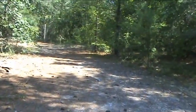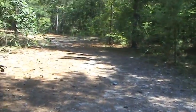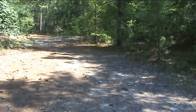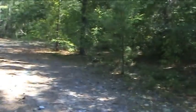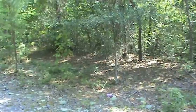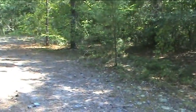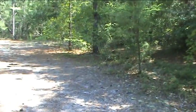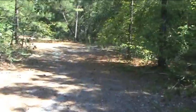So I'm going to be walking around the speedway here, and I'm coming off of turn 2 and going around turn 2 right now. As you can tell a little bit by the video here, there's just a slight banking, maybe 5-7 degrees of banking around the turn here at Cheraw Speedway.